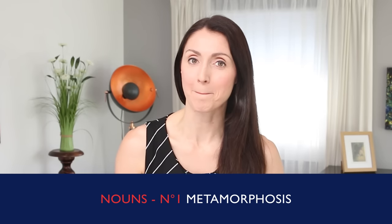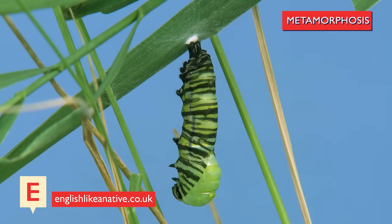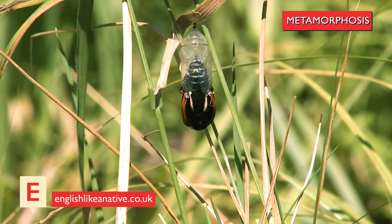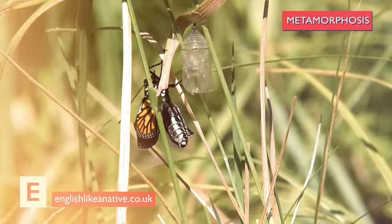Now we're going to move on to nouns. The first one is metamorphosis. This is a biological process of transformation or complete change that you often see in insects and amphibians. For example, the caterpillar undergoes metamorphosis and transforms into a beautiful butterfly.